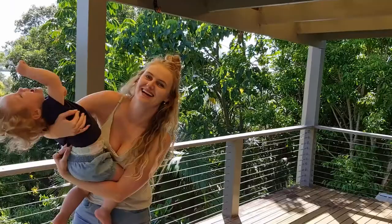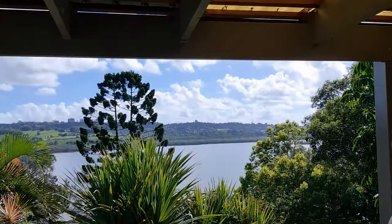So it's time. We're packing up and moving out. Goodbye, Tweed. Wow. Last little look out of our bedroom view.